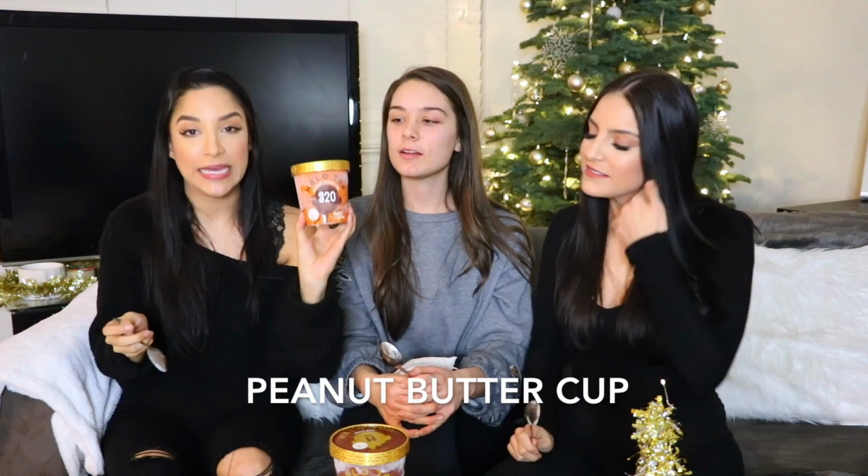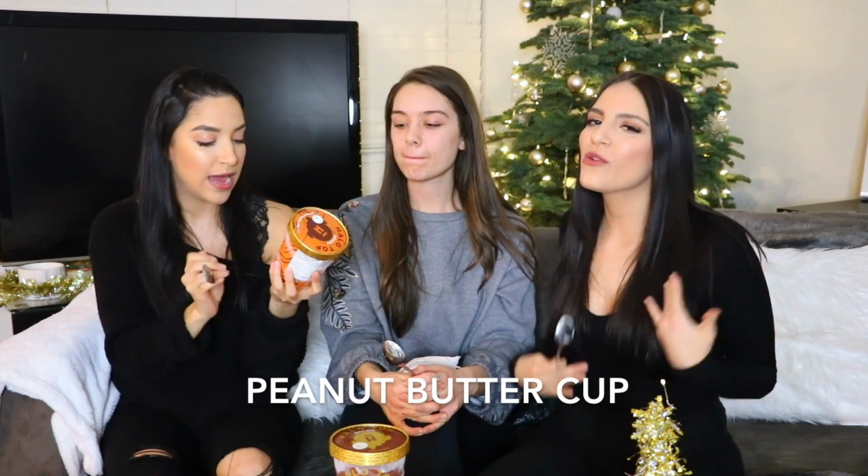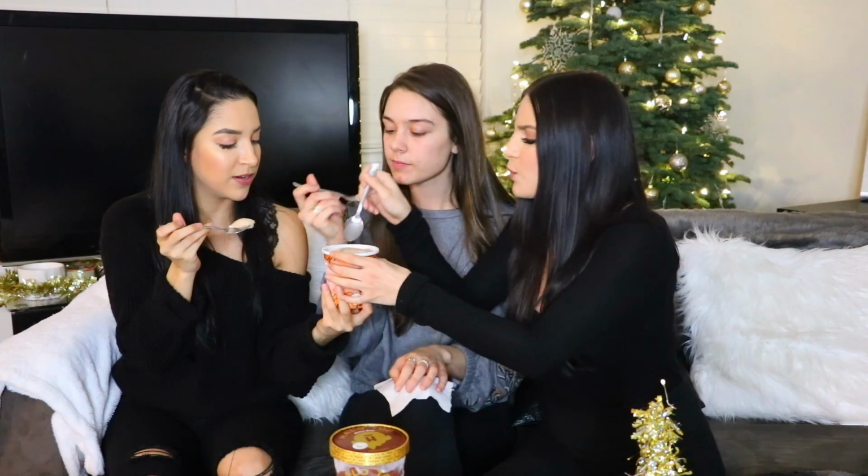This one is the peanut butter cup. How could you go wrong with a peanut butter cup? This one is 320 calories and has 4 grams of sugar. Chocolate peanut butter. You just can't mess it up. Okay, I have high hopes. High hopes. Peanut butter swirl.